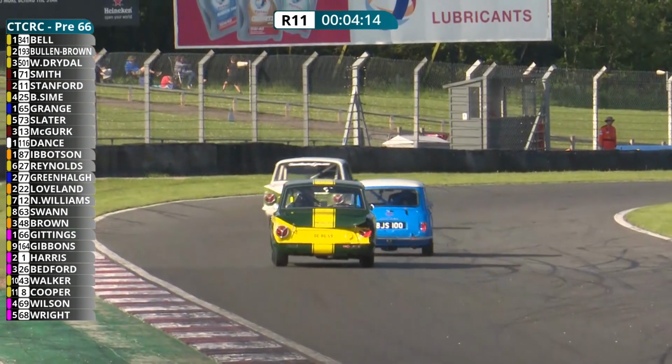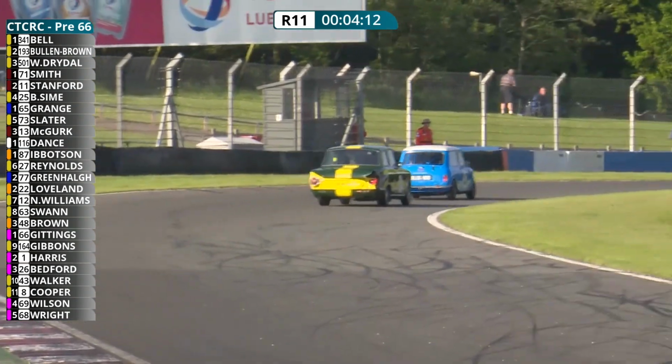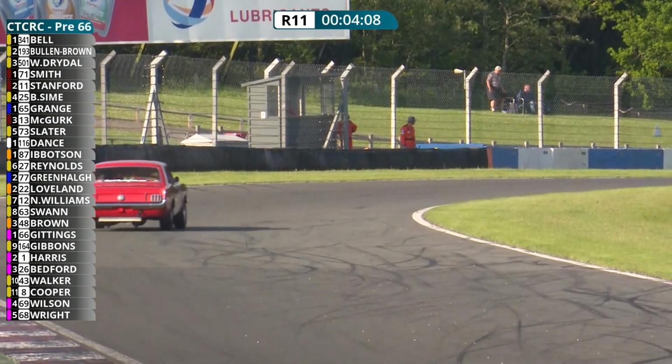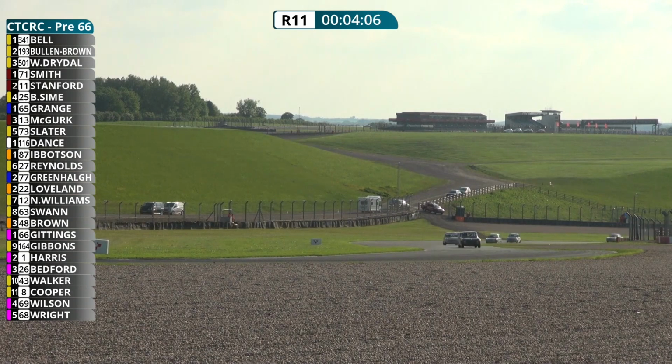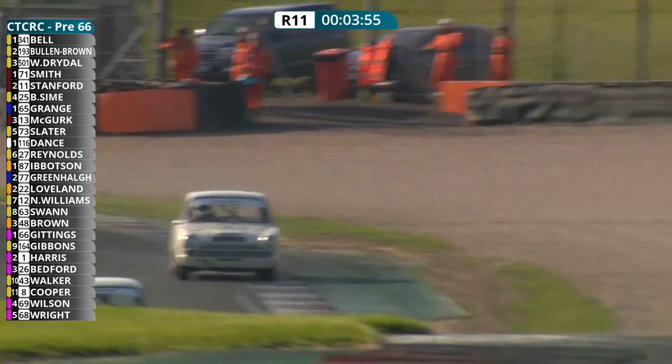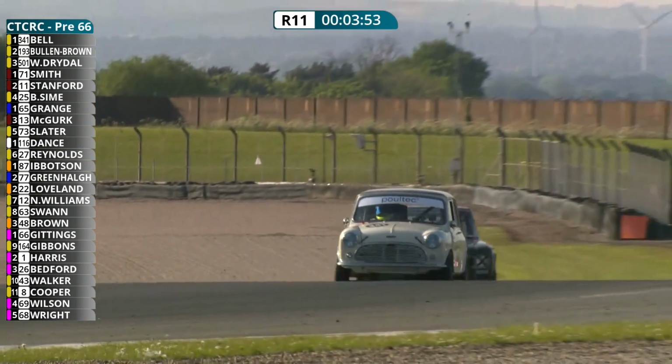There's Roger Stanford with that ding in the rear on his Lotus Cortina. He was hit by James Everard's Alfa Romeo earlier on. There's Piers Grange in the Mustang, keeping going in 7th place. So Pete Smith is now leading the Lotus Cortina class, number 71. And if he can stay up there, it'll be him and James Ibbotson, I think, with the joint lead of the championship with maximum points in their classes.